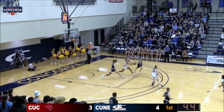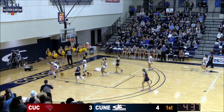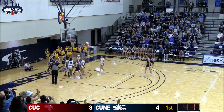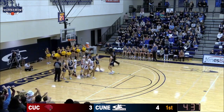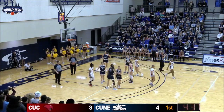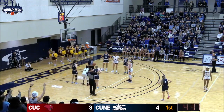And Koepke with a rebound, and then her outlet was tipped there by Chicago. They take it right back, and then Koepke with a foul on McGregor. And it'll be Allison McGregor there to the free throw line. That was a hard foul right there. Both players just kind of looked at each other, kind of in disgust.